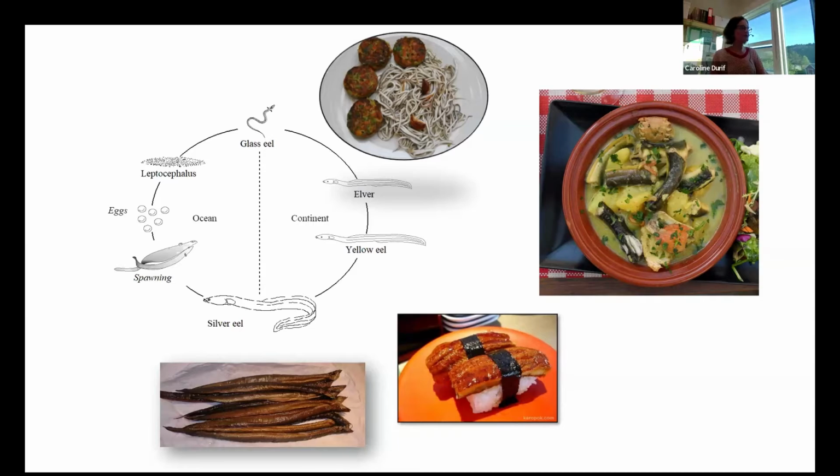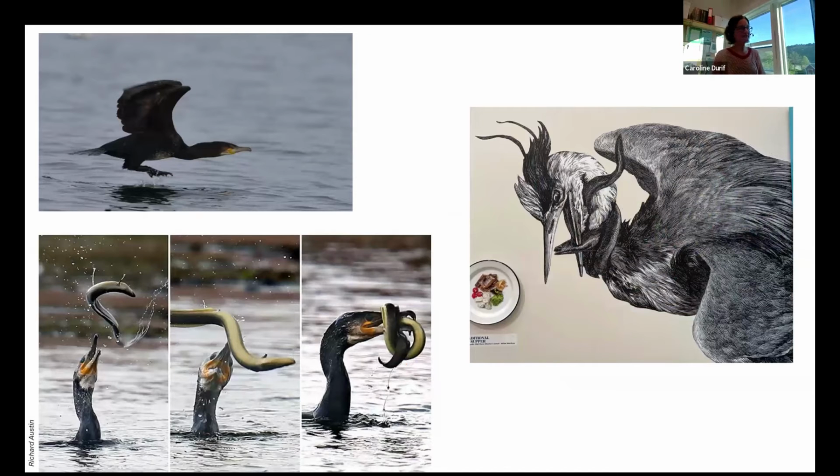Now, it's not only humans who like to eat eels. It's also believed to be one of the threats, although it's natural mortality, as we call it. But the explosion of the population of cormorants has probably also impacted most of the population.